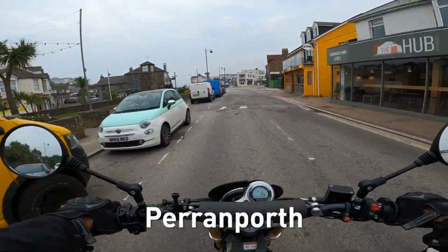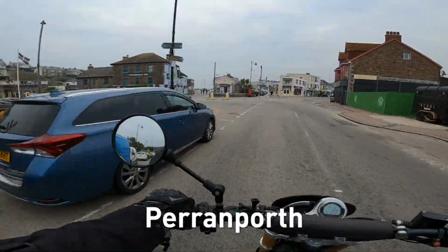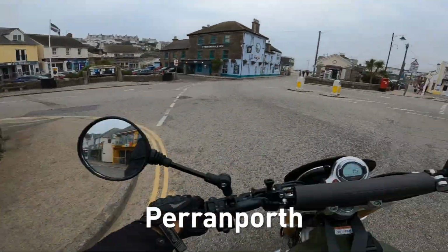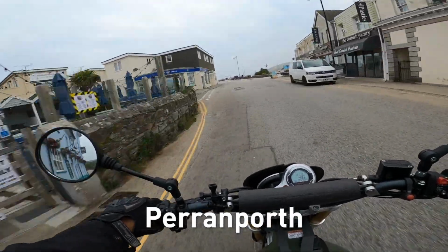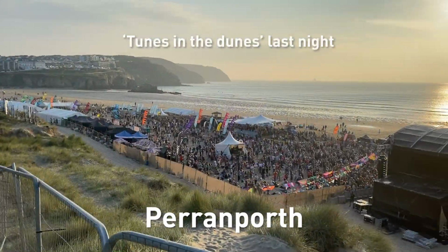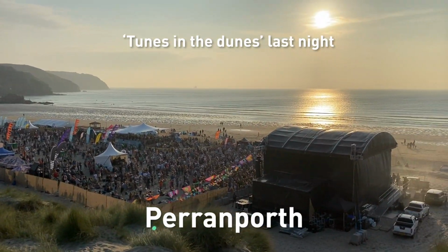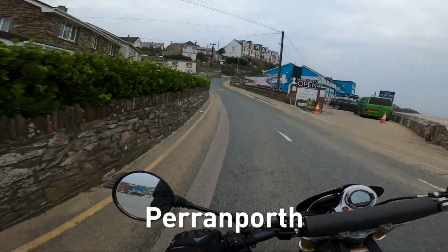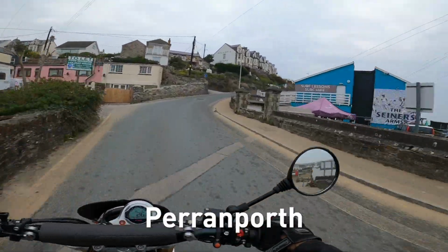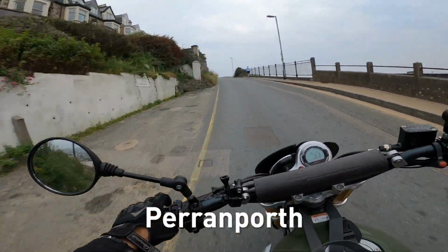Then you get into Perranporth itself, which, some people love Perranporth, but it can get crazy busy, so it just depends on when you're coming. But there is a lot going on here. Just last night I went to see the Tunes in the Dunes festival that they have yearly. That's pretty cool, and the Watering Hole pub gets good live music sometimes. So again, it's worth checking out, but it's not to everyone's taste, because it can get a little bit too busy.